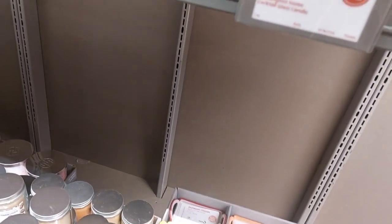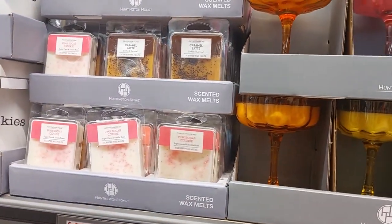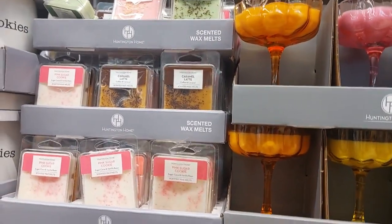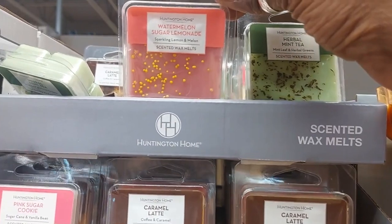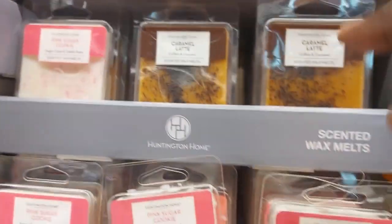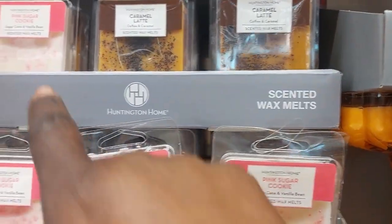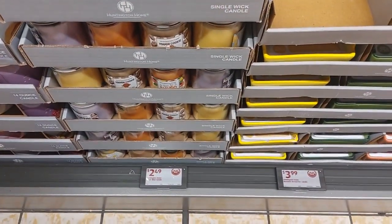Ooh. Hold on, y'all. Pink Lady Cocktail. And then I see some candle scented wax melts as well. I see watermelon, sugar lemonade, herbal mint, caramel latte, pink sugar cookie. Can you smell this one?